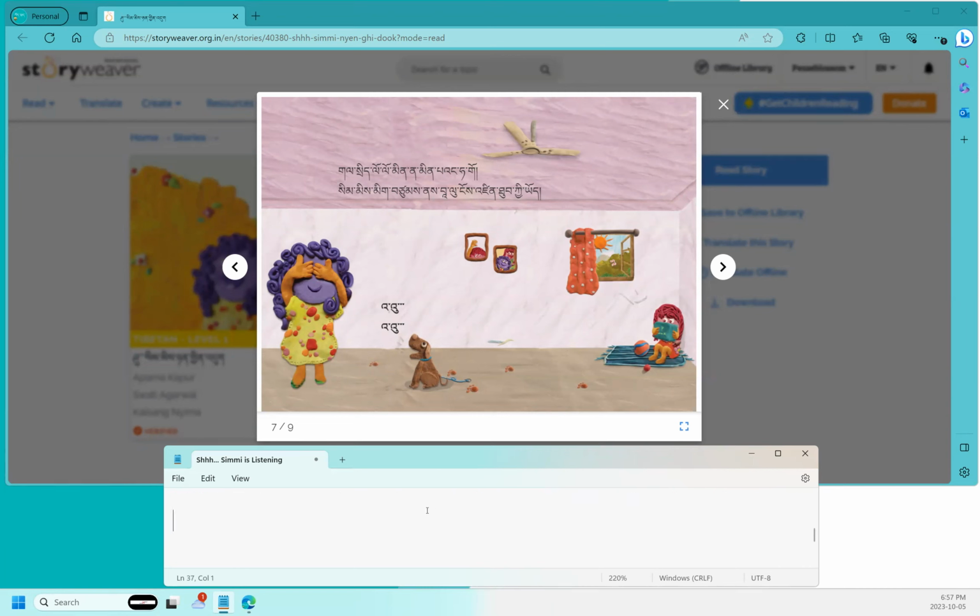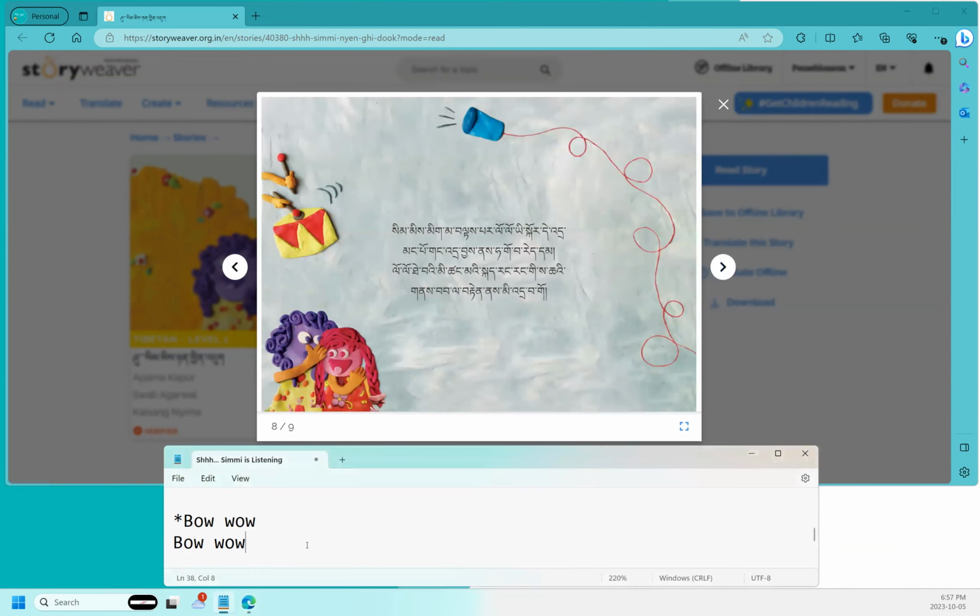Then we have, oh, wow. Same in English, bao. Well, in Tibetan, au, au. And in English, bow wow, we would say for a dog, the sound that a dog makes. Next, we have a few longer sentences, so just be a little bit patient here. It's going to take a bit of time.